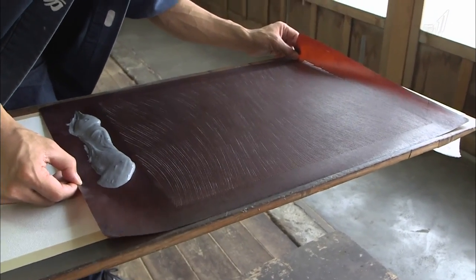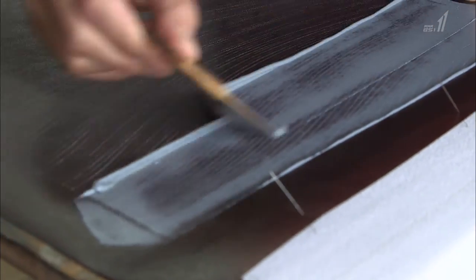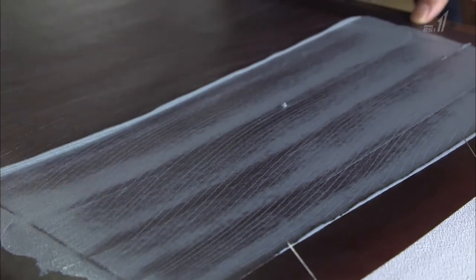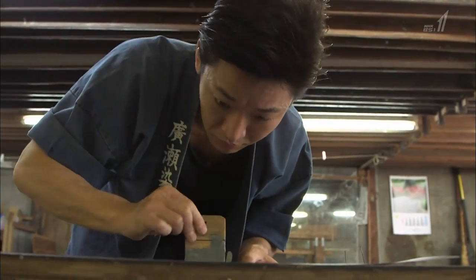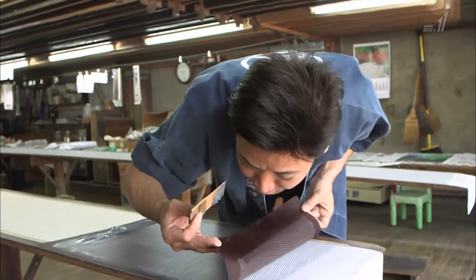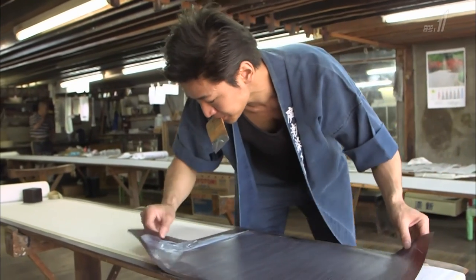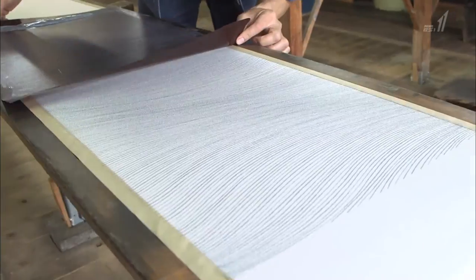The katagami is placed carefully over the fabric, and the glue is smoothed out with a spatula to avoid unevenness. This requires a masterful touch, as the patterns are delicate. This glue masks the fabric, keeping color from seeping through when dye is later applied.